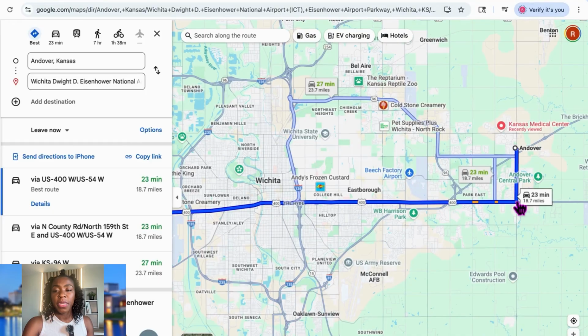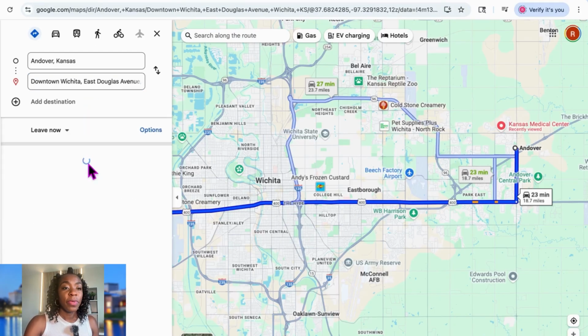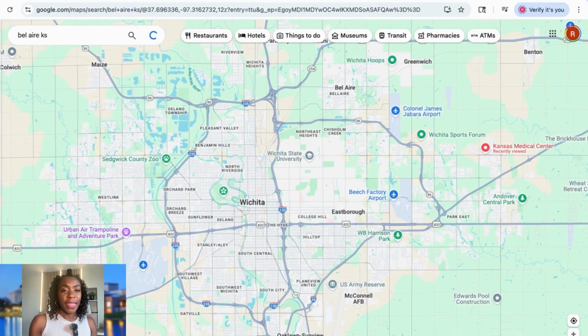But when you hop on 400, Highway 400 is also known as Kellogg around here, or Highway 54. So straight shot down 400, about a 20-minute drive, okay? And then Andover to, let's do downtown Wichita, about a 20-minute drive from Andover to downtown Wichita. All right, so that gives you an idea about proximity, getting into town. If you work in Wichita, that's what you're looking at there. Let's hop right over to our next suburb, Bel Aire, Kansas.